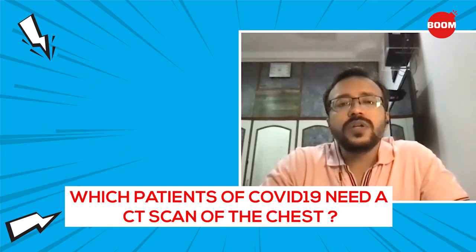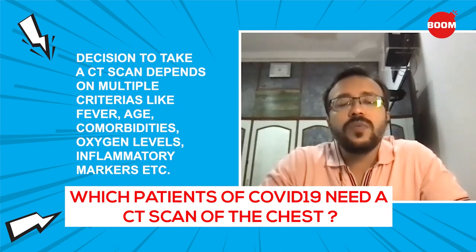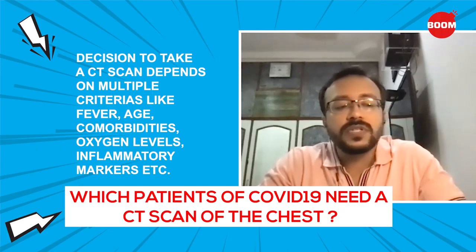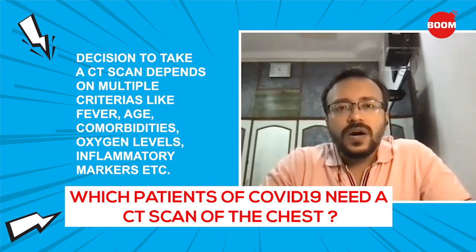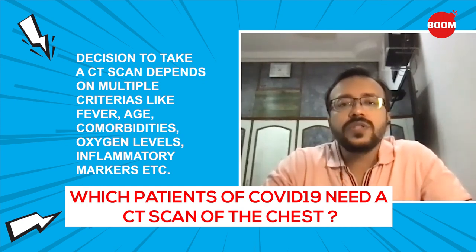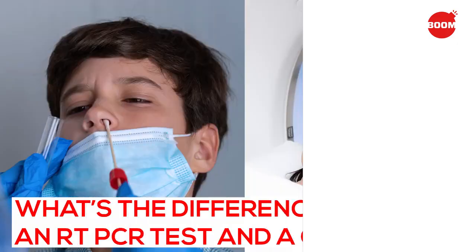But mind you, it is not the only criteria to get admitted. In fact, you need to rely on multiple criteria, like how high the fever is, what is the age of the patient, what are the comorbidities in a particular patient, what are the oxygen levels. All those criteria, the inflammatory markers, CRPs, and all those markers ultimately end up deciding whether you need to be hospitalized or not. But first week, definitely not required to do a CT scan. Second week, based on the symptoms, based on the other criteria, we think about whether we need to do a CT scan or not.